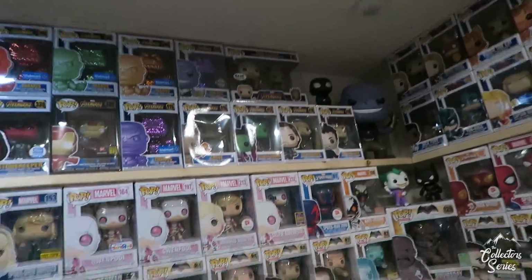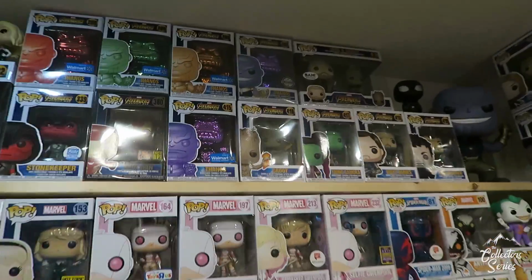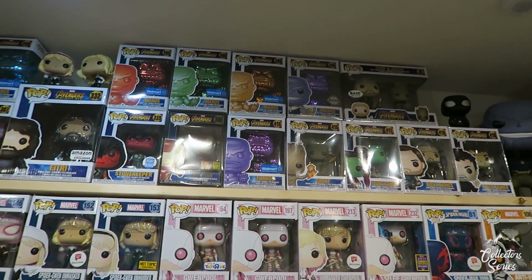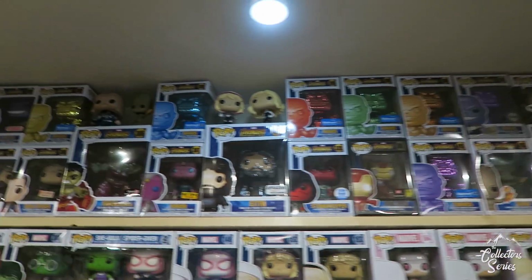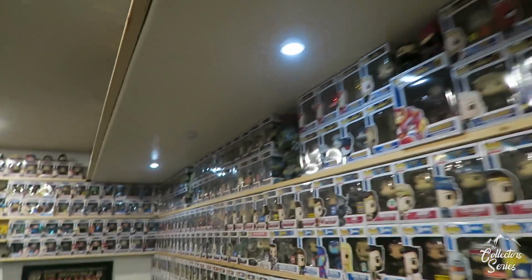Anyway, if we come up here, maybe we'll start going by row, because that's how he has it organized. You have the complete Infinity War set, right? Infinity War set. What was the last one that you got with all these different ones? The Pop Asia Thor. Pop Asia Thor, and that one is right here.